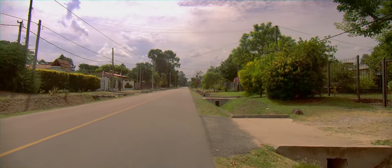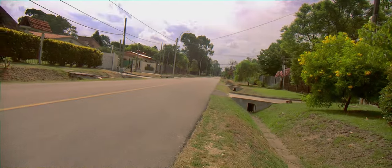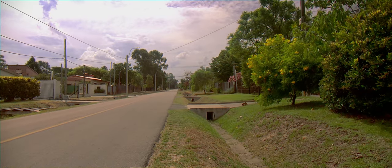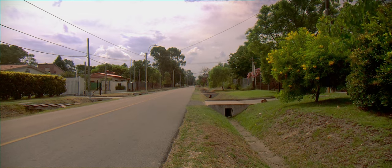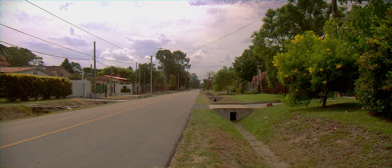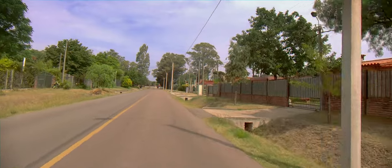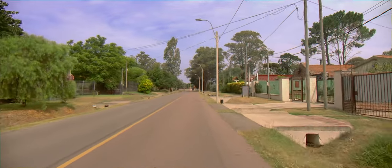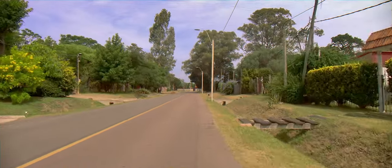Houses here, but not sure. Waiting for further instructions, trying to figure out where this place is gonna be. The lady told me it's near the park, which we just passed. So there it is.